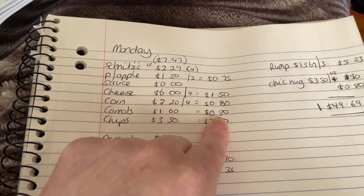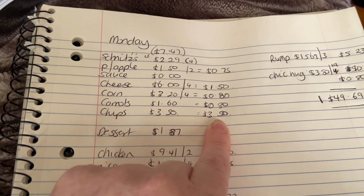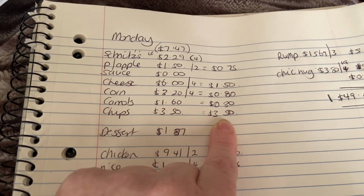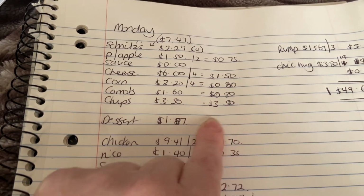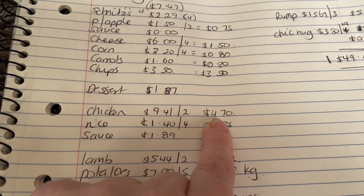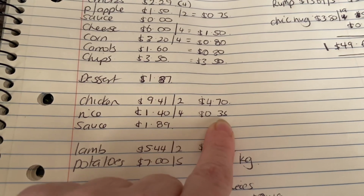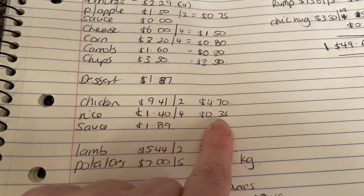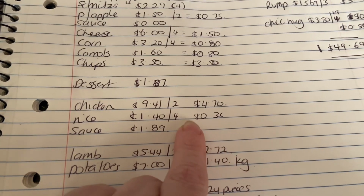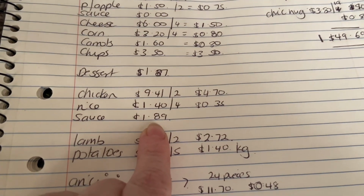We used a whole kilo of carrots for the week, so 80 cents, and we would have used nearly a whole packet of chips, so I've just claimed the $3.50. Got the dessert there for $1.87. The chicken, half of that was $4.70, and a quarter of the bag of rice for 35 cents, and that's being generous. We probably wouldn't have even had a whole quarter. The jar of sauce I bought for $1.87.